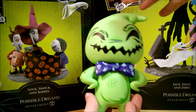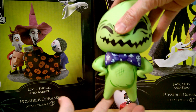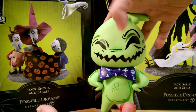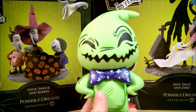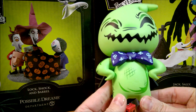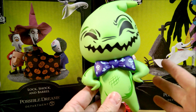And these are made out of vinyl. It's a hard plastic here. They're not resin or anything like that. I got this, I had a coupon from Hallmark.com. I think Hallmark sold out of these right now online, but you can get them off eBay or other retailers. And I think with the coupon I paid around $18 for him.